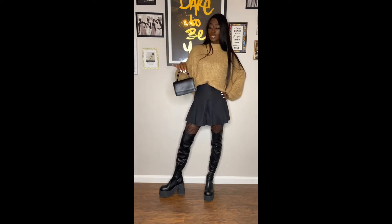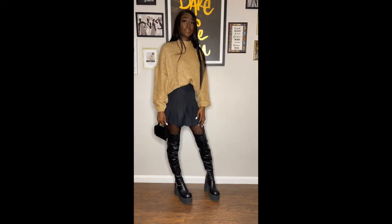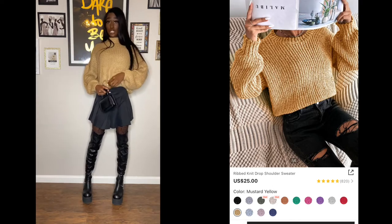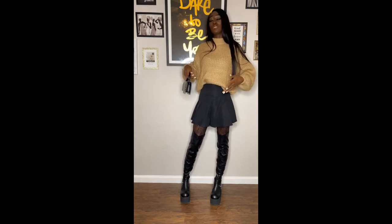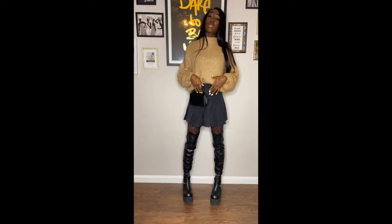I just did a simple purse because these boots are already doing a lot, and so are these stockings. This top is just a cute little basic sweater. I tucked it in at the front just a little bit. You just tuck it a little bit. Some girls tuck underneath their bra, but that don't always work for me because I have a long torso. So if I tuck underneath my bra, it's going to be a space there. And if I don't want a space there, it'll be better for me to tuck inside of my skirt.